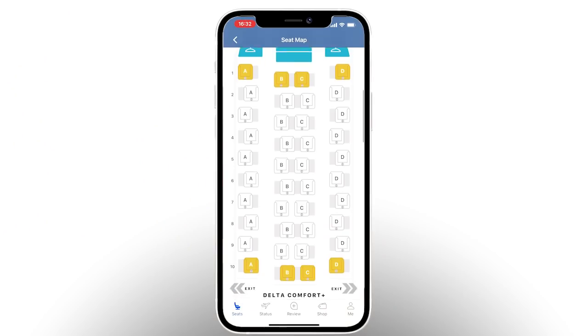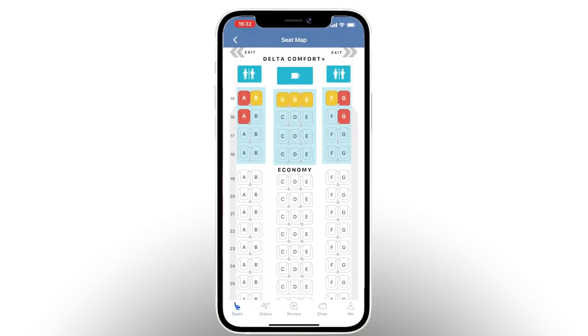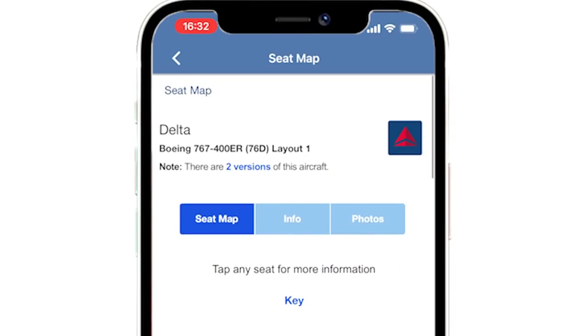If we carry on scrolling at 15A, you'll see there's a red seat, which is definitely one to avoid. If we click on it, we can see there's a whole bunch of reasons to avoid that seat. Some flights have green seats, which of course are very desirable because they give you extra legroom, extra storage, or extra comfort. If you want more information about the flight, you can click on Info and Photos.